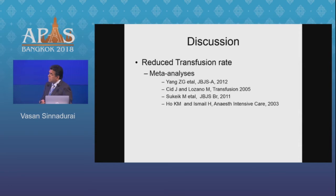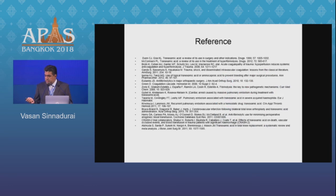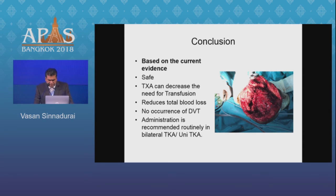There are a couple of meta-analyses that have been done. I think you can read them up. And these are some of the interesting meta-analyses that are in favor of tranexamic acid. In conclusion, based on the current evidence and from my observation, I find it safe. Tranexamic acid can help reduce the need for transfusion. It reduces the total blood loss, and there was no occurrence of DVT in all the 65 cases, and the administration and recommendation are routine in bilateral TKA or unilateral TKA. Tranexamic acid reduces blood loss and the need for transfusion without increasing the occurrence of DVT. And I think it also helps to reduce pain.